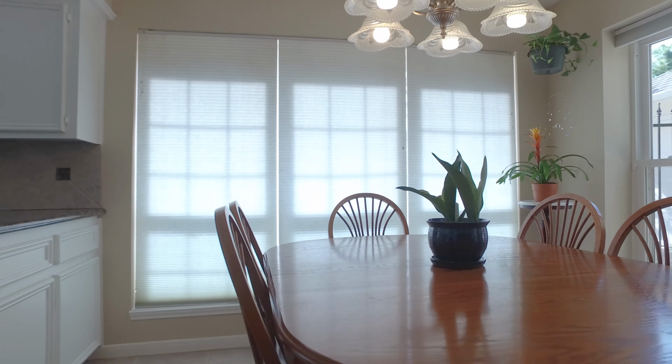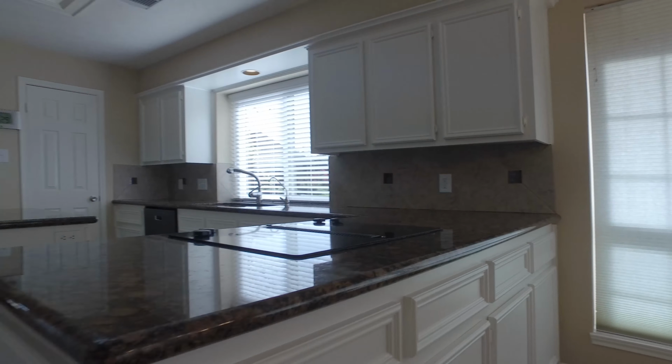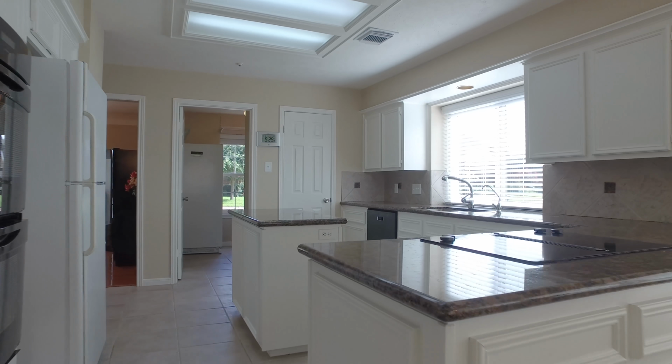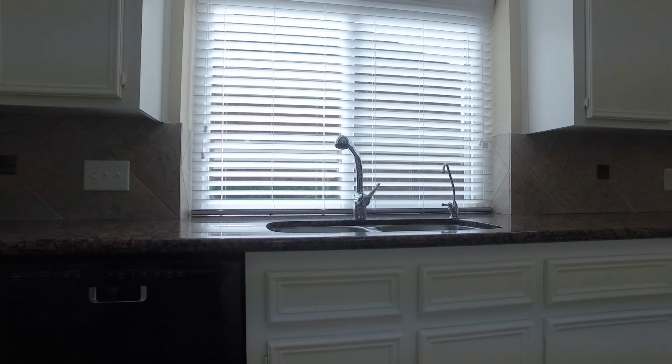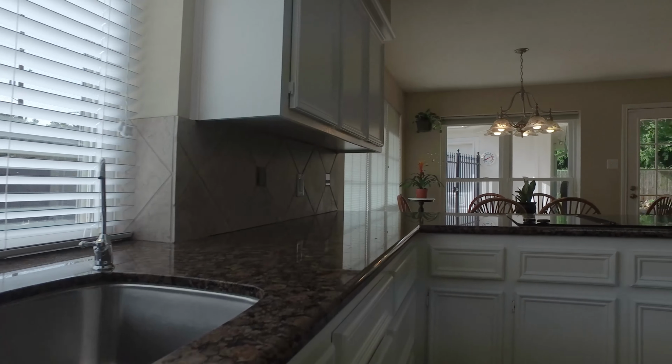The kitchen has granite countertops, a center island with bullnose edging, freshly painted white cabinets. There's also 2-inch blinds throughout the home. Updated light and water fixtures. This home also has a water softener. There's double pane windows and a 16-SEER 2-stage HVAC unit.